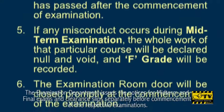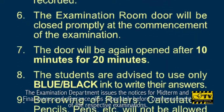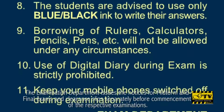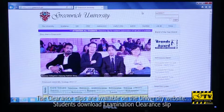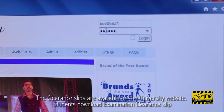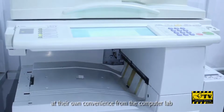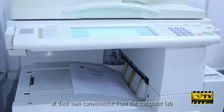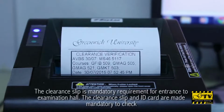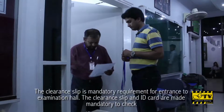The examination department issues the notices for midterm and final exams and clearance slips separately before commencement of the respective examinations. The clearance slips are available on the university website. Students download the examination clearance slip at their own convenience from the computer lab and get it verified from the examination department. The clearance slip is a mandatory requirement for entrance to the examination hall.